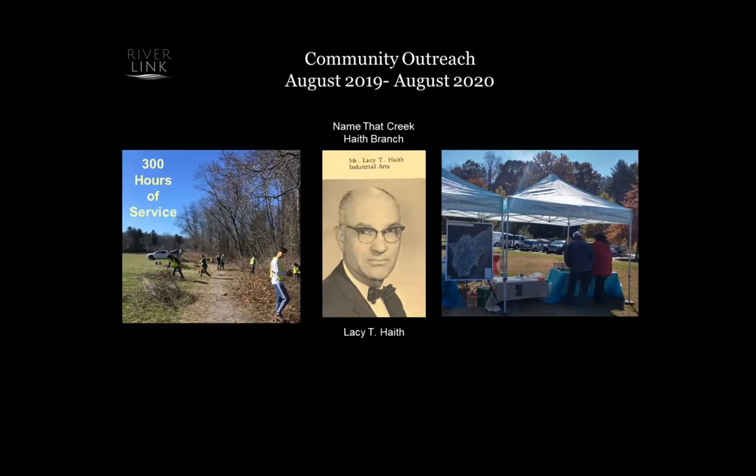Prior to this project, Haith Branch, which flows through a wooded area of AB Tech's campus, was unnamed. So we worked with community members to propose names for the stream, and then the community voted to name it Haith Branch. This name is to honor Mr. Lacey T. Haith. He was a prominent African-American community member. He was a very well-loved teacher at the segregated Stevens-Lee High School. He later taught at Asheville High. And he was a master builder.